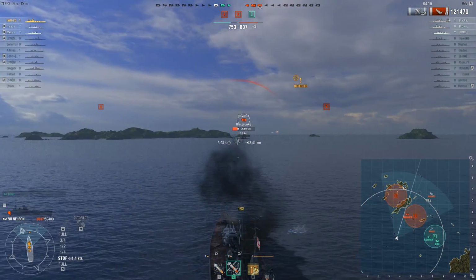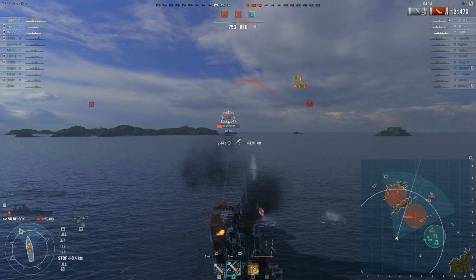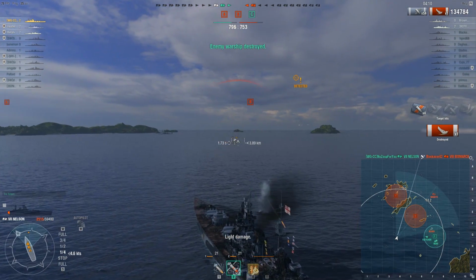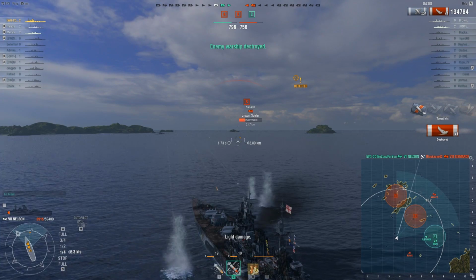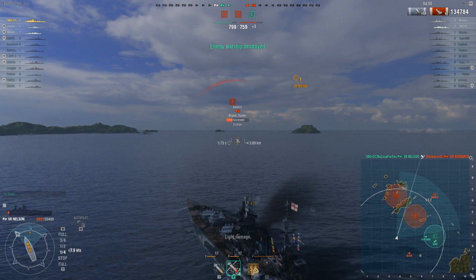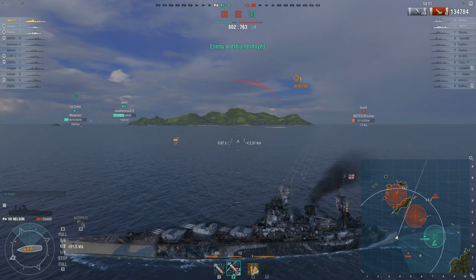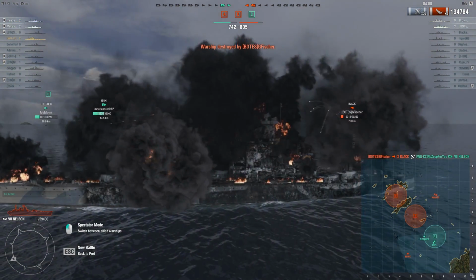So my overall recommendation, and you can see I take out the Bismarck here, and I'm going to go down shortly. My overall recommendation: free XP, if it's around 375,000, like that's what they think it's going to be, I would say go for it. Anyhow, guys, those are my thoughts on the Nelson.